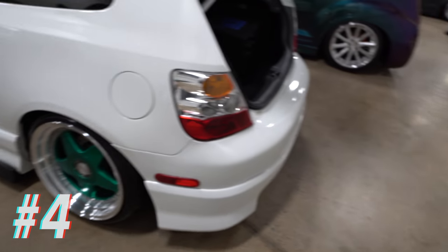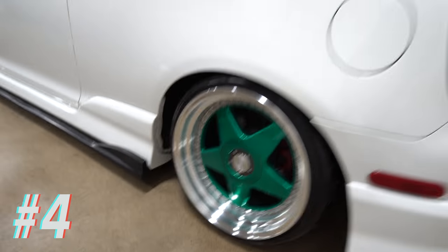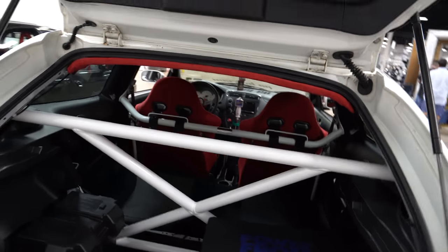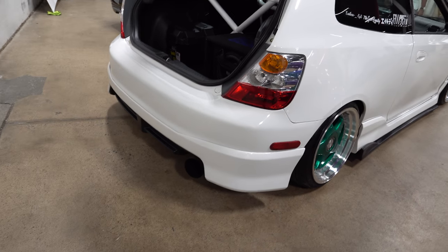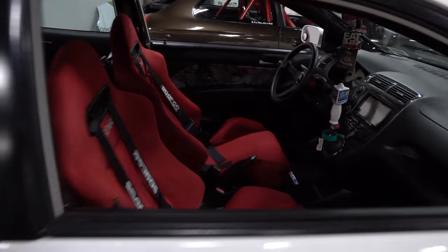It's gonna be this EP3 right here. Real clean. Got the AG wheels, it's nice. Got the carbon fiber wing in the back, it's real good. Got sound system in the rear, roll cage in the back. Headliner has been redone, looks real good. Got the keys in the rear, it's clean. Definitely looks good. That's really good.